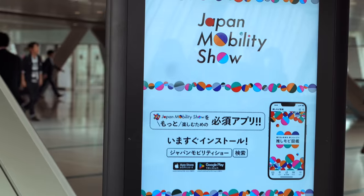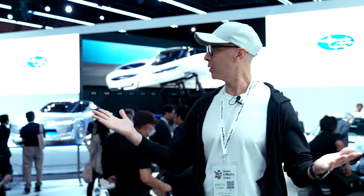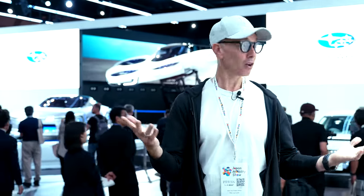Welcome to the 2023 Japan Mobility Show. Until 4 years ago, this was the Tokyo Motor Show, but it has metamorphosed. I don't know if that's the right word, but it has become Japan Mobility Show, which is spotlighting the future of mobility. It's a huge show.